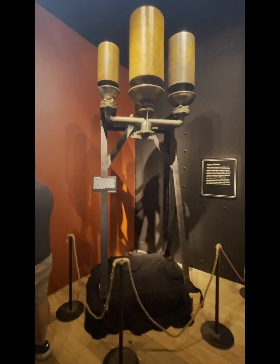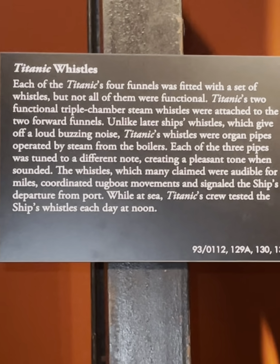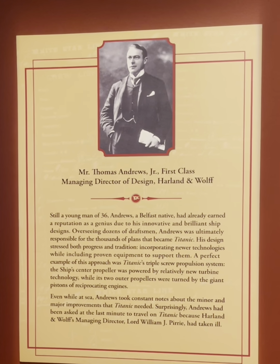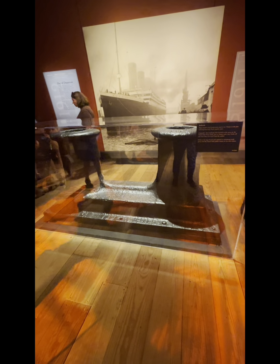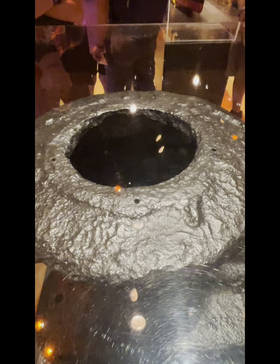Titanic whistles. Unlike regular ships, these were organ pipes that would give a very pleasant sound instead of a loud buzz. Thomas Andrews, Managing Director of Ship Design. Bollards, massive posts that were also used to tie the ship at the harbor. And as listed here, they were also used for ventilating the third class cabin.